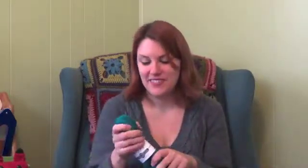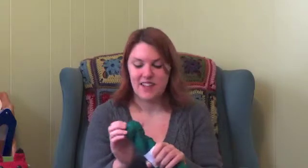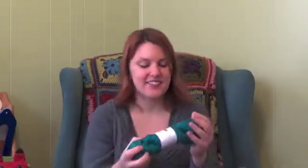And I don't know what I want to make with it. I'm like, I want to make mittens. I want to make a hat. I want to make a toy. I want to make everything. So, I'm like, oh, I wish I had more than one skein of it. And it's just gorgeous. Gorgeous color. My favorite yarn. It couldn't get much better.